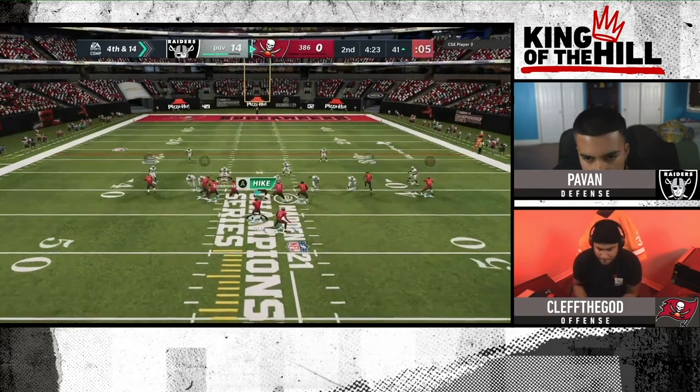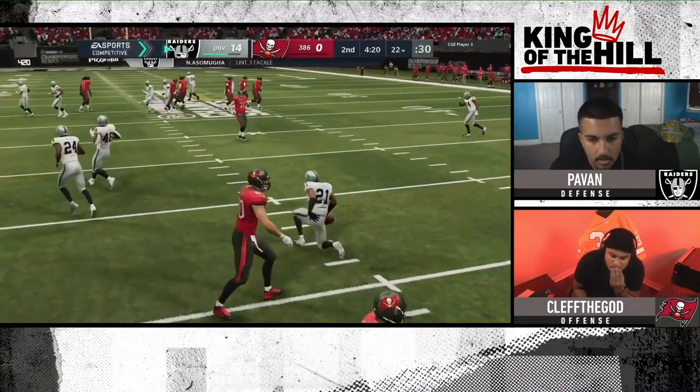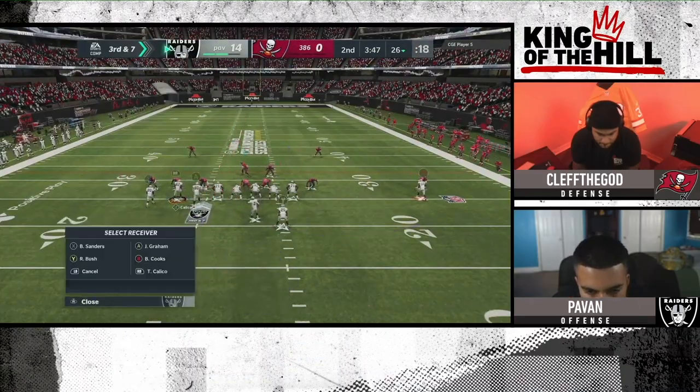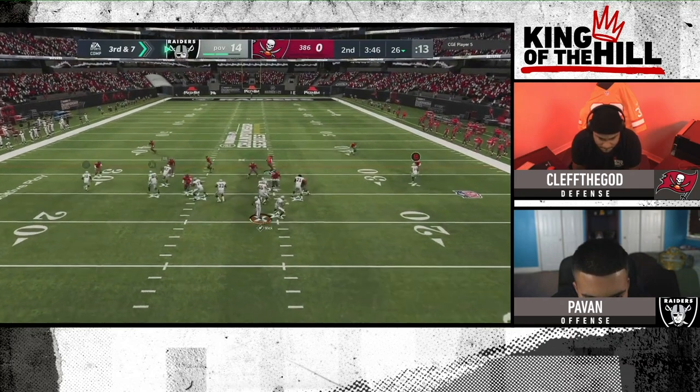That's Calico now on the right side in the slot. Vick dropping back, looking right side. That's a bug, that's a pick. That's Namdi Asomugha. This still is a long game. If Cleff can play defense, this is actually Pavan's first time on offense. If he can play defense, he still has a chance.